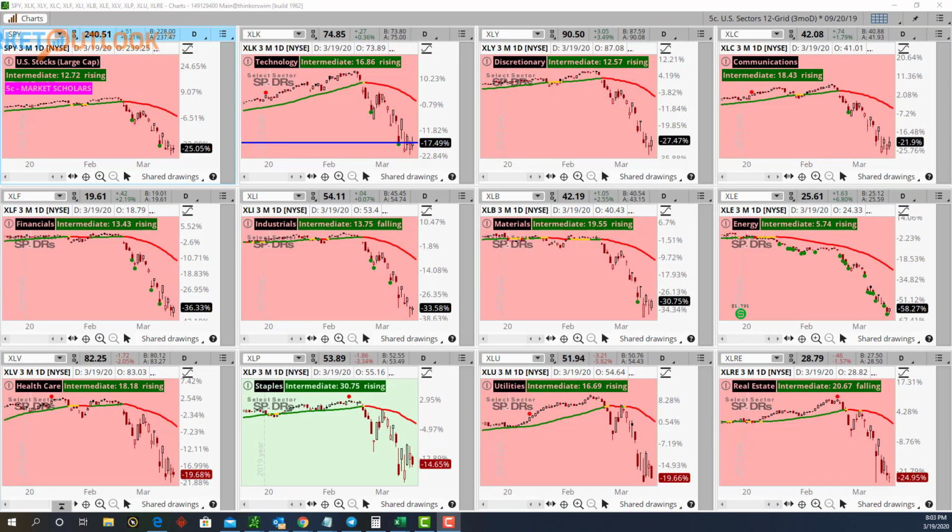All right, now let's take a look at the sectors and how they're performing here. You can see I've got one light green shading out of all of these. All the rest of them are dark pink shading and red lines, right? I've got one light green shading, and that is XLP. It's got the highest intermediate line out of all of them. Not surprising, right? Because right now it seems like all these staple companies are doing the very best.